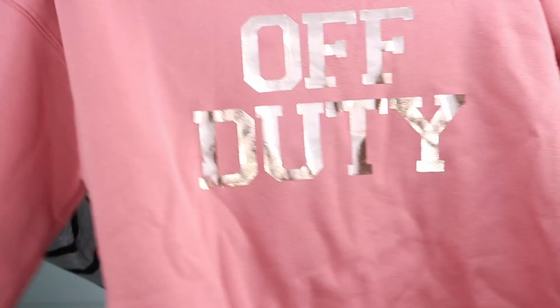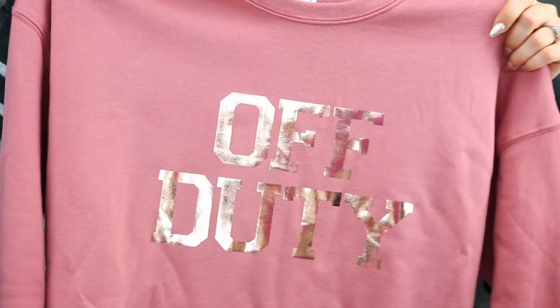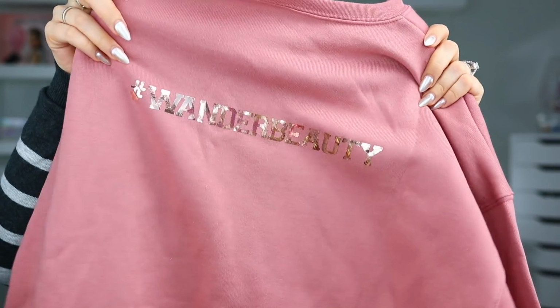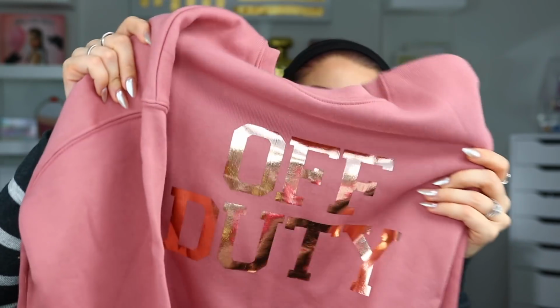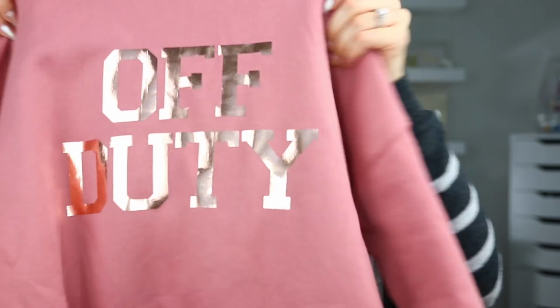All right, so this next package I actually already snuck and opened, but I haven't swatched anything yet, so I'm excited to swatch everything. So this came over from Wonder Beauty, and they actually sent over this super cute shirt in here as well. So here's what it looks like. It says off duty, and then on the back it says #WonderBeauty. And this looks like it's gonna be really cozy. I'm just gonna live in this in the wintertime because it's one of those fleece sweatshirts. And I'm excited to put this on because I love it anytime brands send over clothes because I always just live in them.